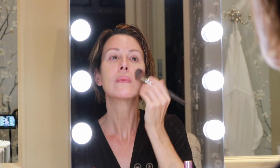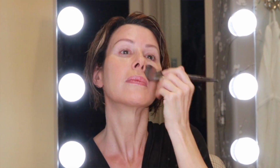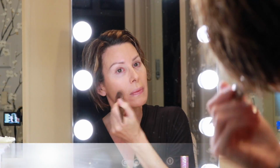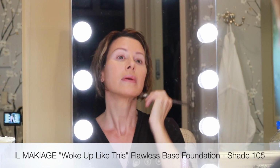Makeup is very simple, but I am still applying it, like I mentioned, in case of video conferencing, and most importantly, playing out a ritual that reminds us of better times and rekindles that sense of normalcy with the world and with ourselves. I'm starting with MAKIAGE, Woke Up Like This, Flawless Base Foundation. My shade is 105. A little goes a long way, just applying it with a brush to spread it around.